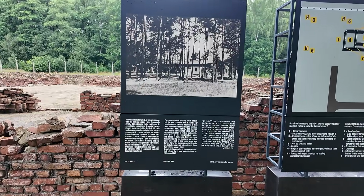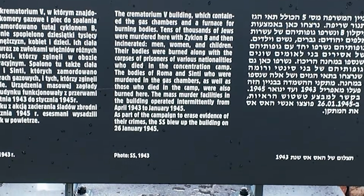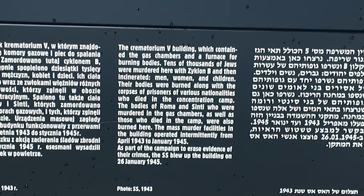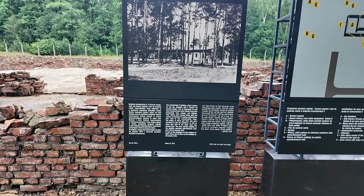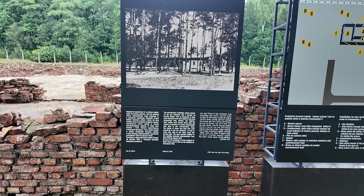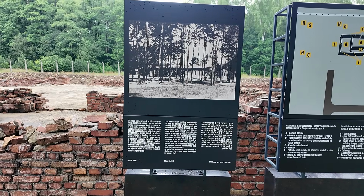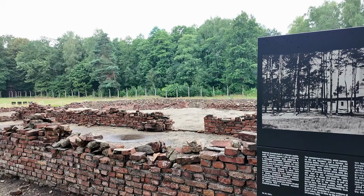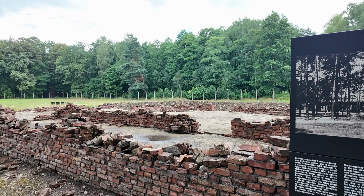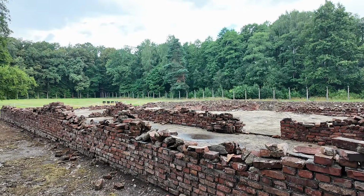Wow, look at this place, the crematorium 5. This crematorium 5 building contained the gas chambers and furnace for burning bodies. Tens of thousands of Jews were murdered here with Zyklon B and then incinerated, men, women and children. The bodies were burned along with the corpses of prisoners, of various nationalities, who died in the concentration camp, murdered in the gas chambers.